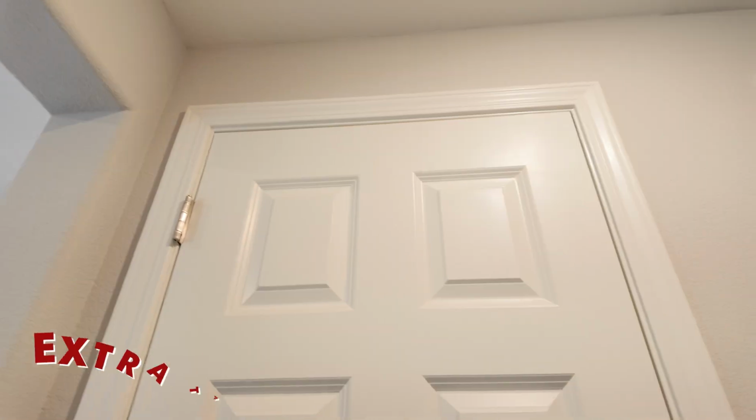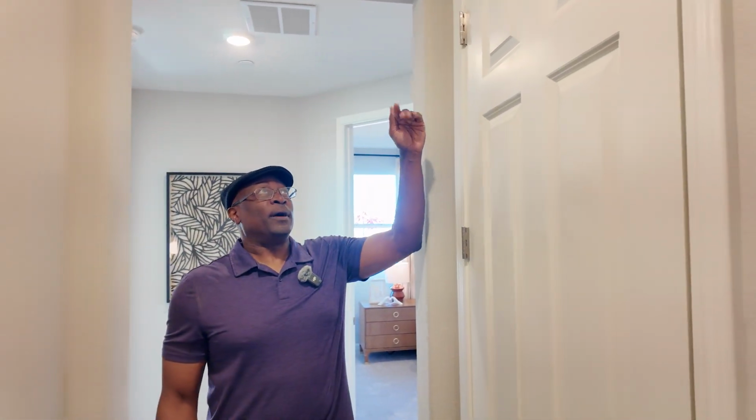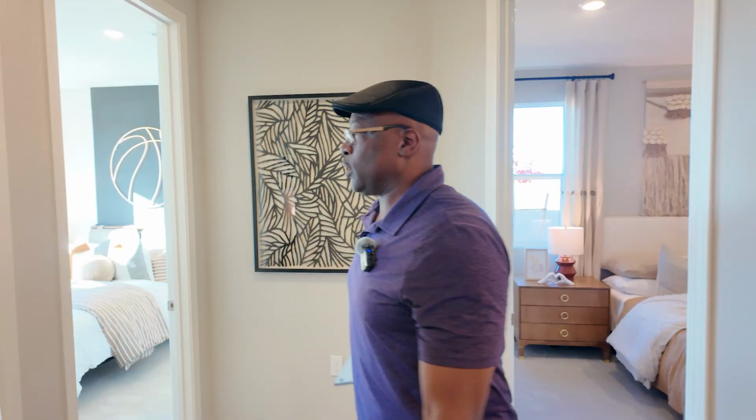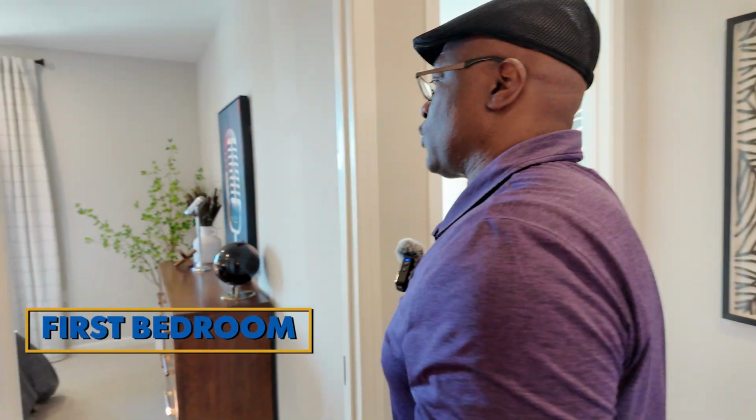So you can see me next to that, how tall that is. I'm 6 feet. Look how tall that door is. And the ceilings are above the door, so it just makes it feel so much bigger. Even though we're in a pretty narrow hallway, it feels big. I don't feel claustrophobic. So then you come into an opening here so we can look at the rooms. We're gonna go to the first bedroom here.